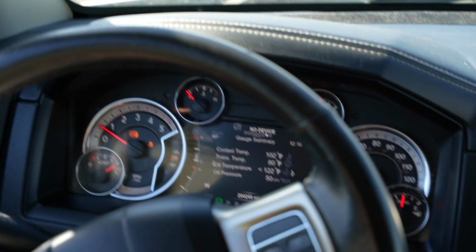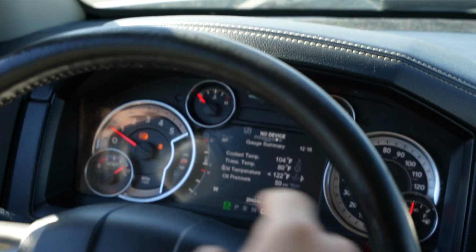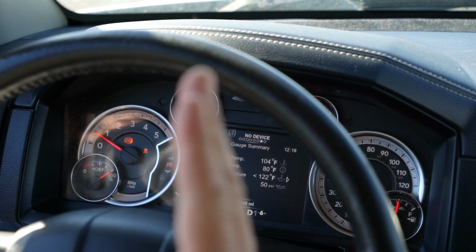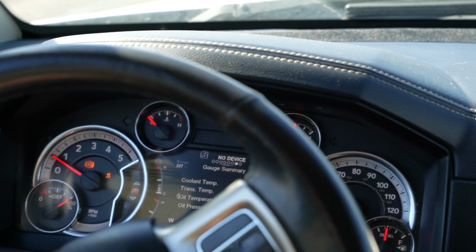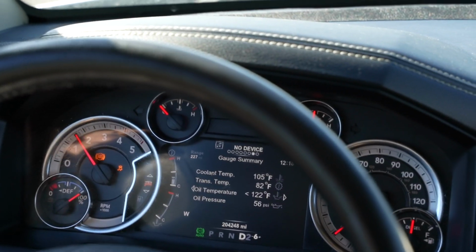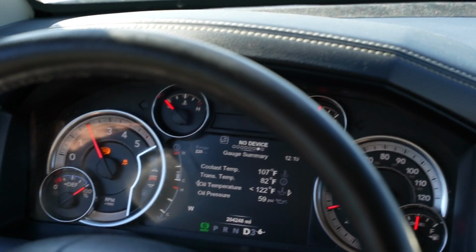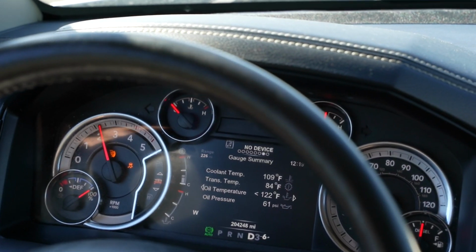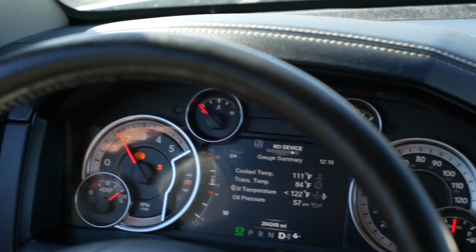So on the shifting, here you can see the gears 1 and 6. I turned this on here, and now you'll see what I was talking about, how crisp each shift is. So less talking, more flooring. Here we go. Boom, boom, boom, and next gear.